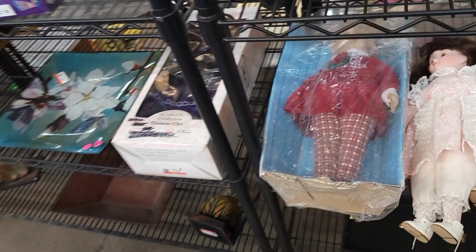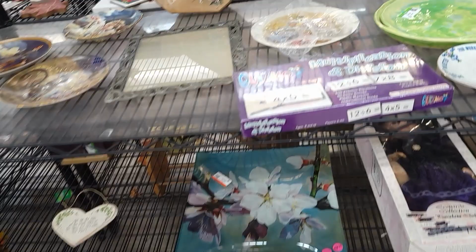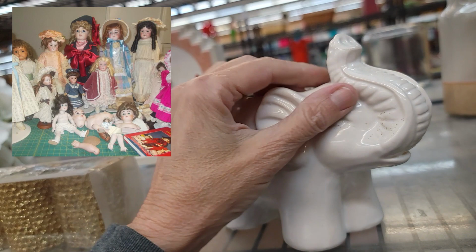This looks like an older doll. I don't know why I'm finding so many dolls lately. But I am. And usually I don't really give too much look to dolls because I'm a little bit of a doll snob. I collect the antique bisque dolls, so newer dolls are just not that appealing to me.